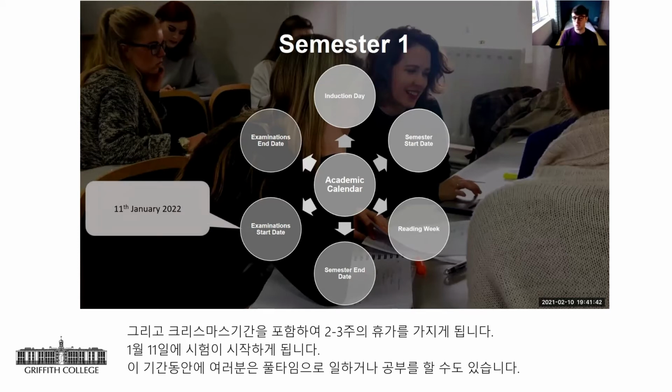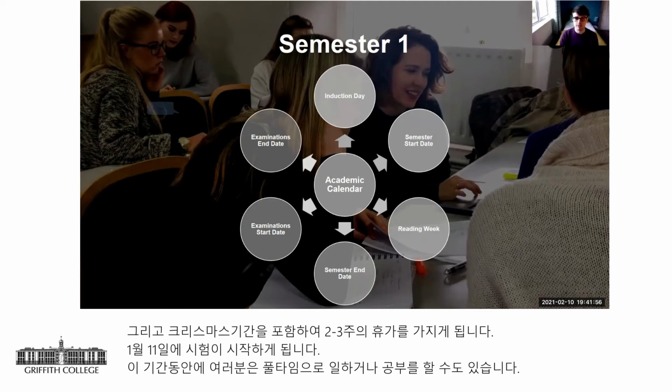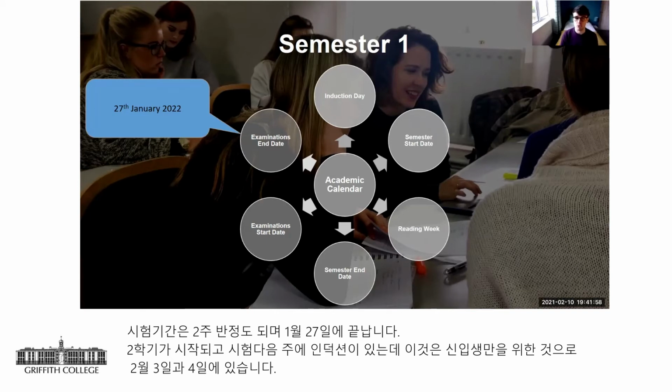You'll then have about 2 or 3 weeks off over the Christmas period, and exams will start on the 11th of January. During this period, you can work full-time or you can study and focus on your exams. The exams last about 2.5 weeks, and they will finish on the 27th of January.